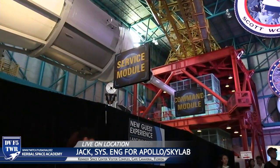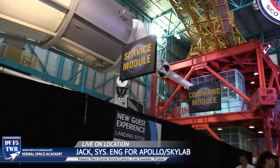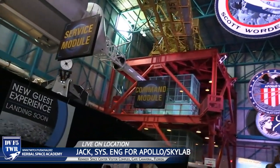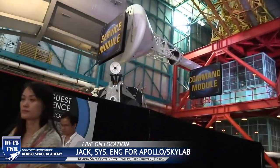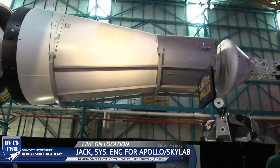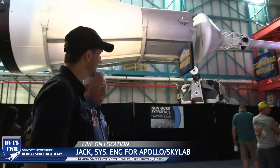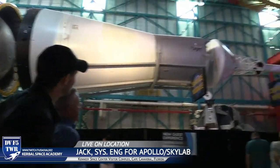So if we have the command module in the shot right now, the command module is where the astronauts would actually ride, right? Yes. All right, let's see if we can step back this way a little bit. Yeah, there we go. We refer to the command module as the little pointy piece on the top. Nice. Right. So let's get zoomed in on the command module there.